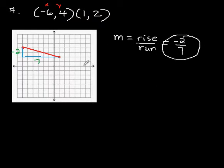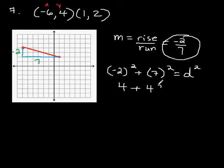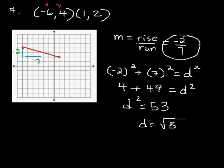That's part A. Now we're going to find the distance, and we just need to use the Pythagorean theorem. This time we have both legs. So it's going to be -2 squared plus 7 squared equals our distance squared. So we're going to get 4 plus 49 equals the distance squared. And we're going to get distance squared equals 53, and there's no perfect squares. So we're going to get distance equals the square root of 53. And it's not going to be plus or minus. Normally when we take the square root of both sides, it's plus or minus, but it's a distance, so it's not going to be that way.